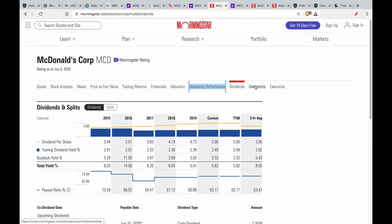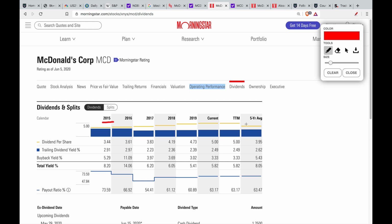Then what I do is I go to Morningstar, and I want to look for a history of rising dividends per share. I will link to this below, but it's just under dividends here. And we can see that we have the years here, 2015 through the last 12 trailing months, dividend per share. And we can see that it's a rising number. It's gone from about $3.44 a share. Every year it's ticked up, and now, for 2020, it's going to be at $5 per share.